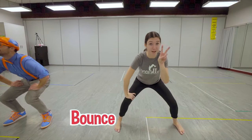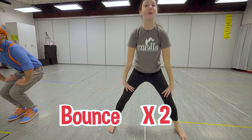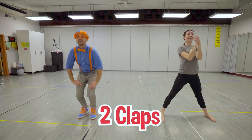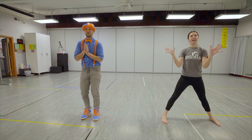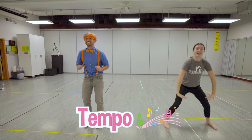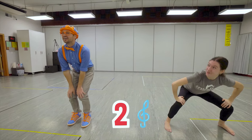Step left foot out, right foot together. Now, last thing we need to learn. You're gonna step out with your feet, hands are gonna go onto your knees. You're gonna bounce two times. Ready, you bounce. One, two, then you do two claps. Clap, clap. But it has to stay at the same tempo as the music. Okay. Yes. So you bounce. One, two, clap.